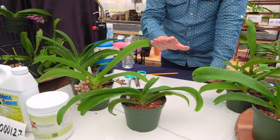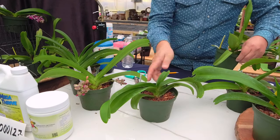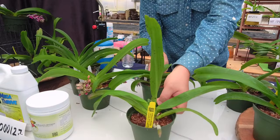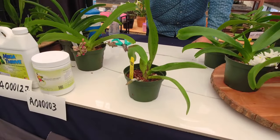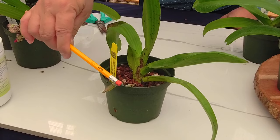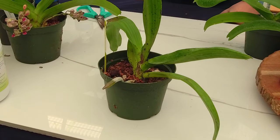We want the plant to have the energy to put up roots. When they're spiking, they're not going to put up new root. So this is what we want to see, more root coming. And it's okay, they're epiphytes, so it's okay for them to hang out outside the pot. They will keep going until they stop.